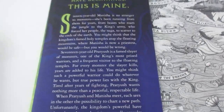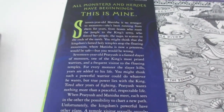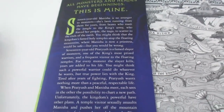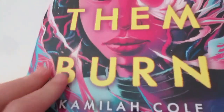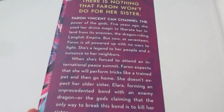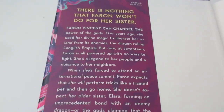I cannot get all the synopsis, but here you go. Just a brief overview, and my camera's gonna die, so I'm kind of wrapping it up quickly. And my second book is Soul Latin Bird by Camilla Cole. So, again. So yeah, that's what I got from Staples and Chapters.